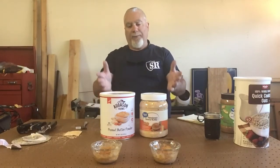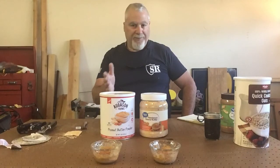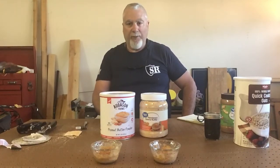So I think that this is something worth looking at and adding to your food storage so that you're not just eating beans and rice. You can have some flexibility in your storage.